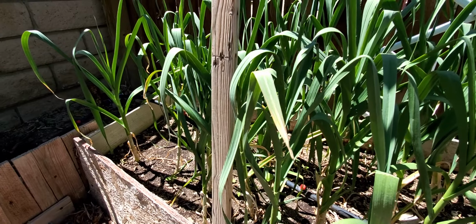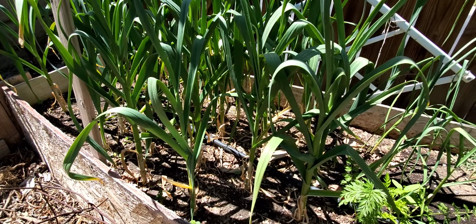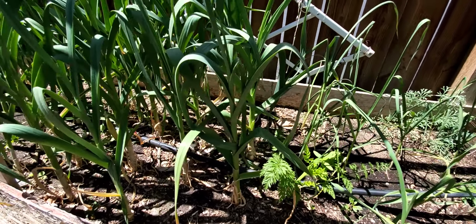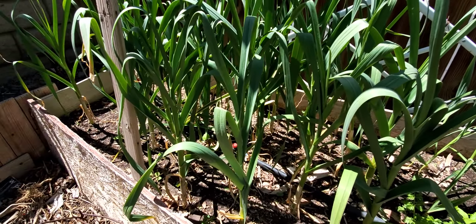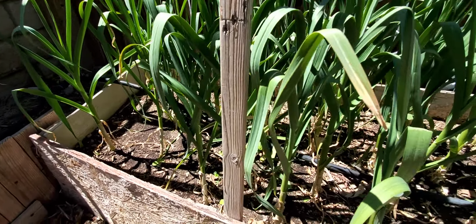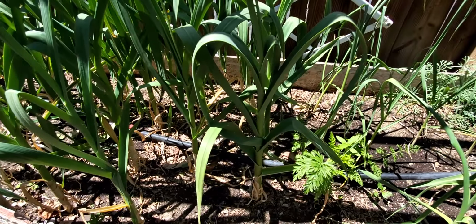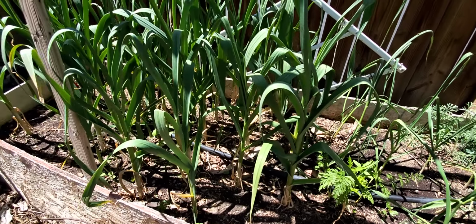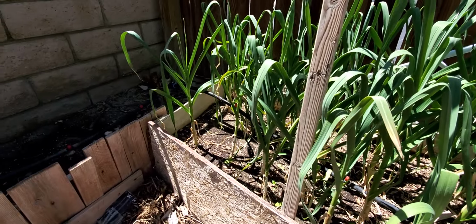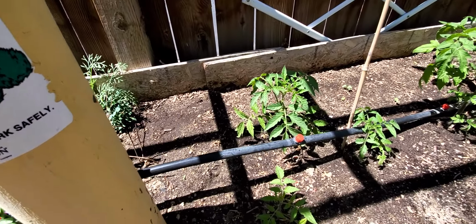This is my garlic patch. As you can see, the plants are growing super tall. Very soon they're going to get harvested, but for the time being, I'm just going to leave them alone and wait for those leaves to start turning brown, and that is the time that you're supposed to harvest the garlic. I usually don't grow garlic directly in my raised beds. I usually grow them in pots, but this year I decided to grow them directly in this raised bed, and they seem to be doing way better. So no more growing garlic in pots for me.